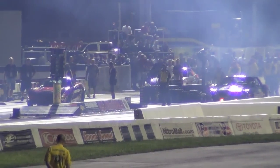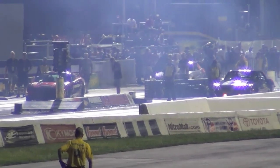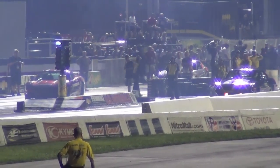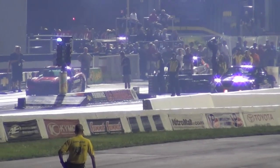High Gear Harem with a D automatic versus a C automatic. You can see the breakdown right here. The 2000 Corvette can go first. So Harem is pre-staged.